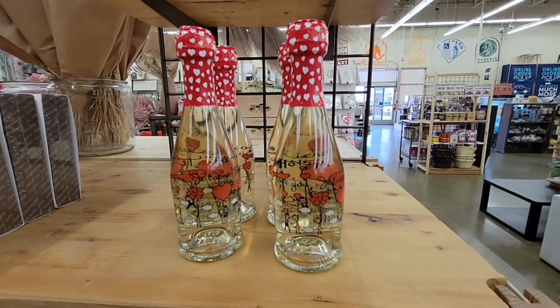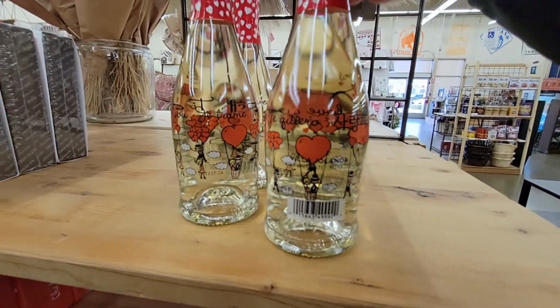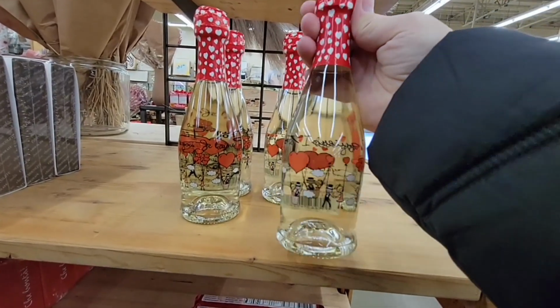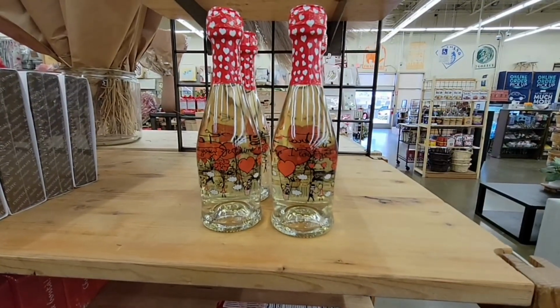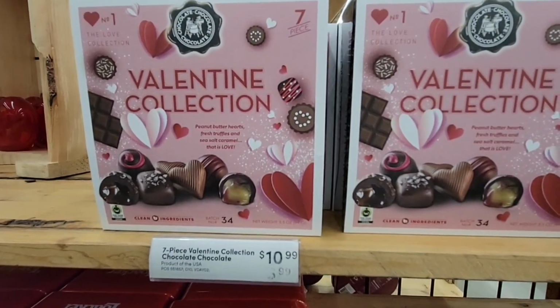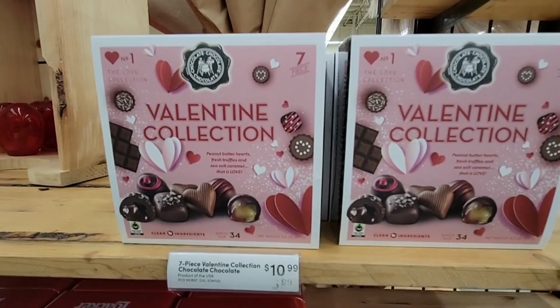Now, I don't know what this is. Is it champagne? Is it wine? Is it fruit juice in a fancy bottle? There's no label, no price. It just says I love you across there, and the little hearts, it's cute. I just have no idea what it is. Now, for $11, here's some more, a Valentine collection of chocolates.